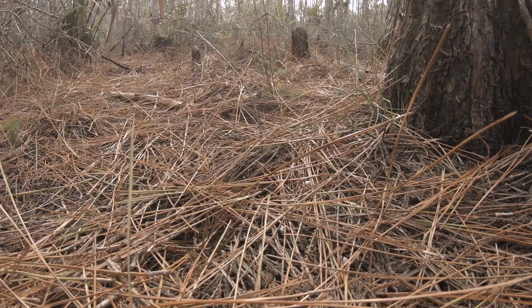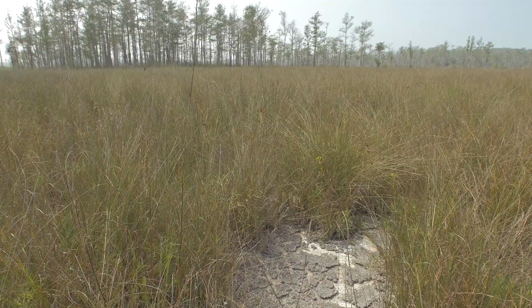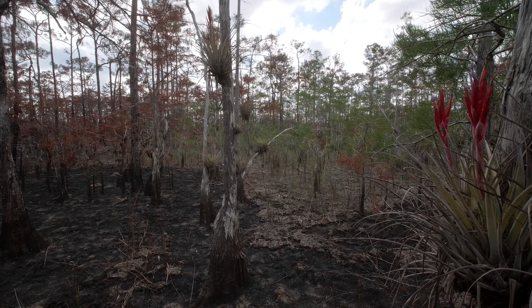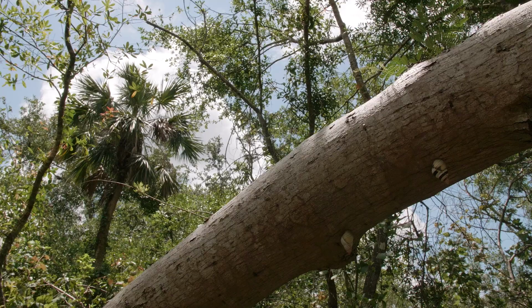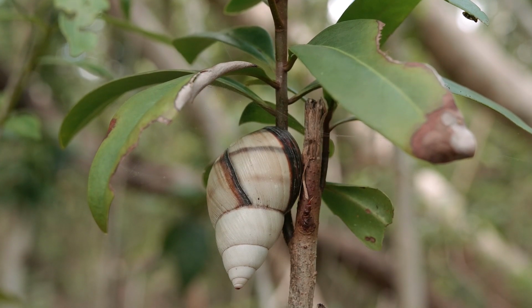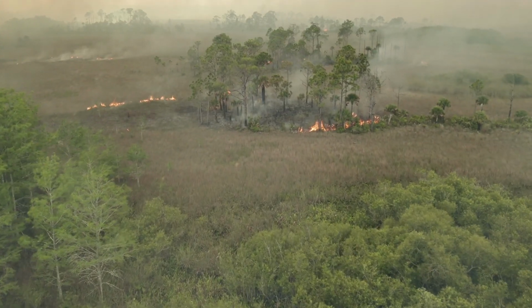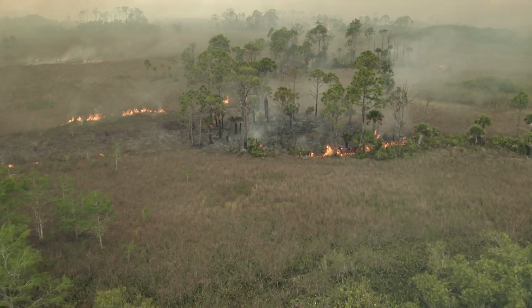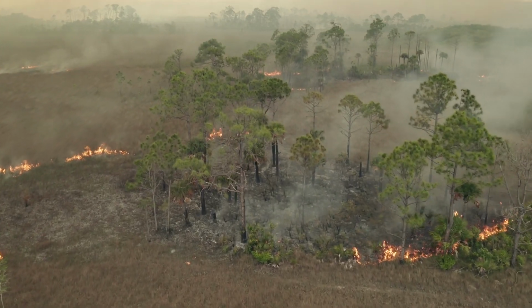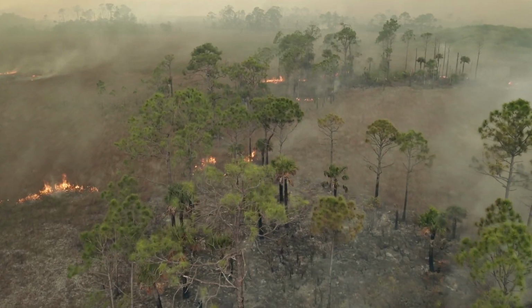From leaves to needles to grass, wet to dry, burned to unburned, temperate to tropical. Here, at the tip of this southbound peninsula, a complicated tapestry of fire-adapted vegetation is draped across 3/4 million acres within the borders of Big Cypress National Preserve.